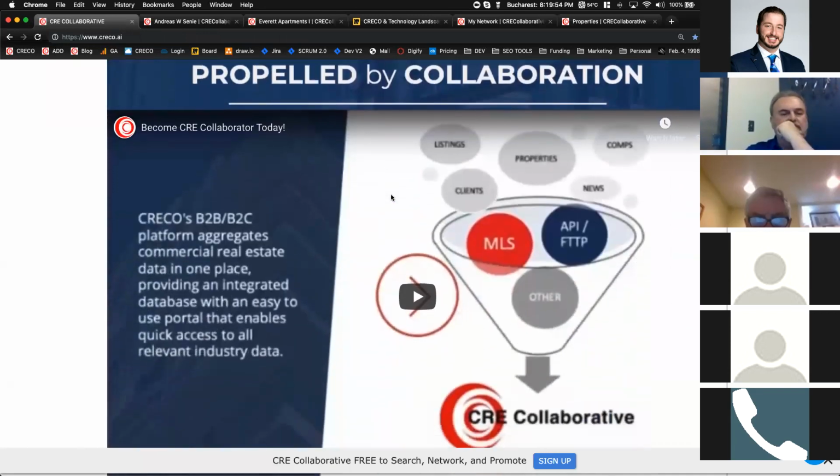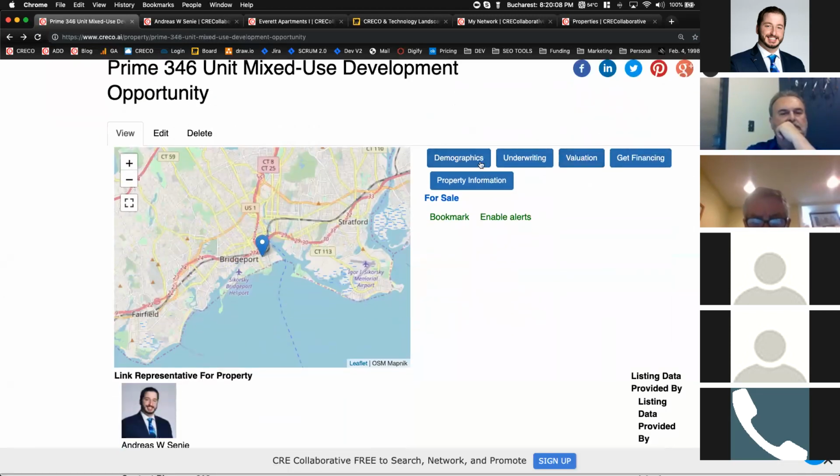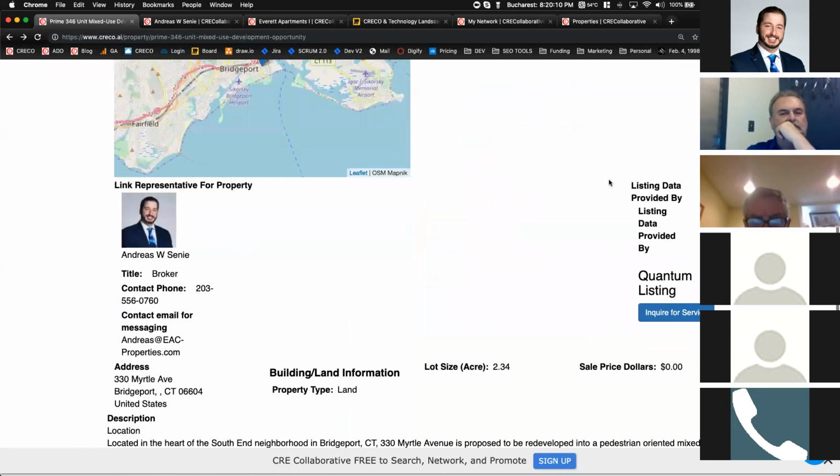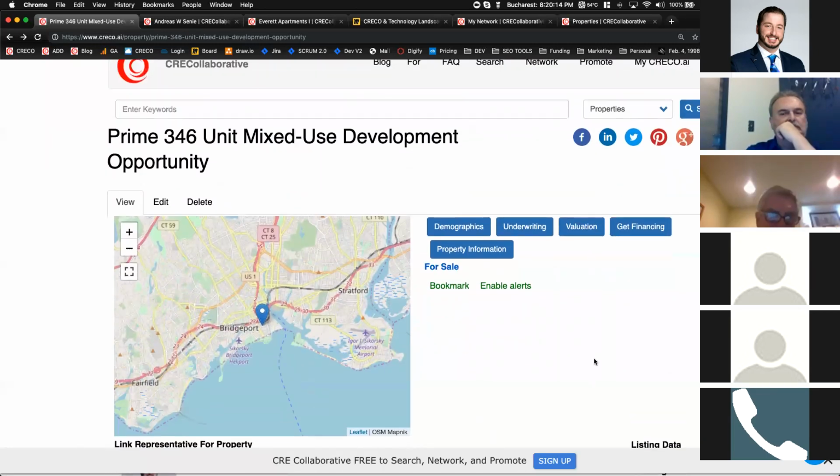Go ahead. What's the cost of that? So the cost for this service, walking in from the street, to access the premium services, which include these buttons, as well as owner information and sale information, is $59 a month per user.